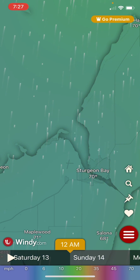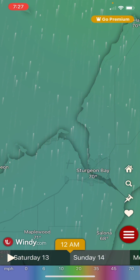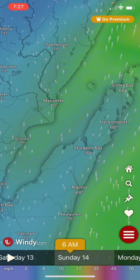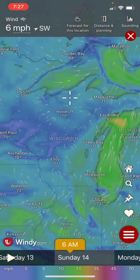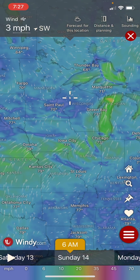So now we're getting into the green, so this is going to be even windier. This is midnight, 12 a.m. It's starting to change. The nice thing about this, anywhere you are in the country, let me zoom out, you can see the wind. So I can zoom in. I could be up in Canada, I can be anywhere in the country, and you're going to see the winds.